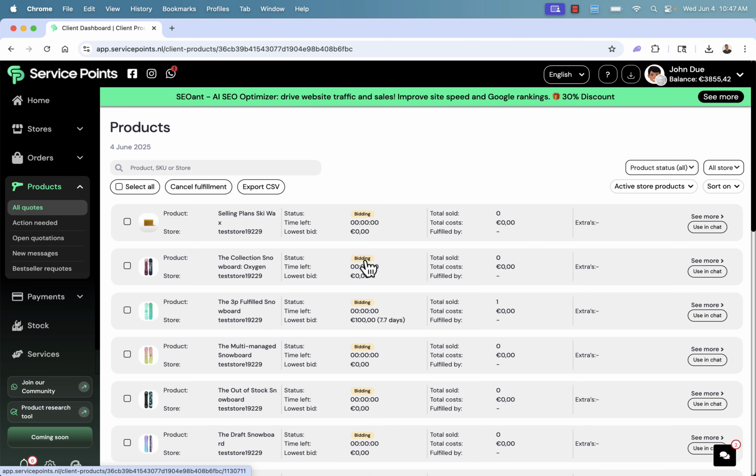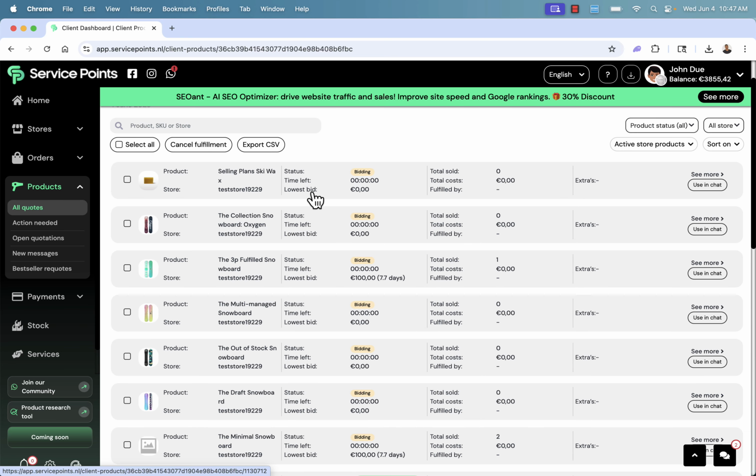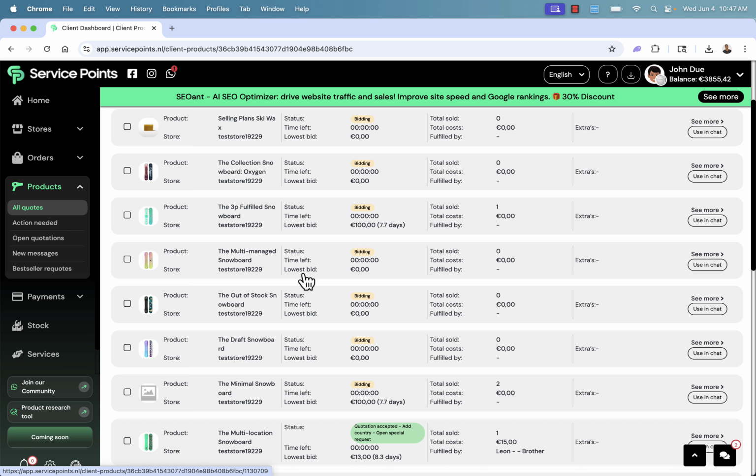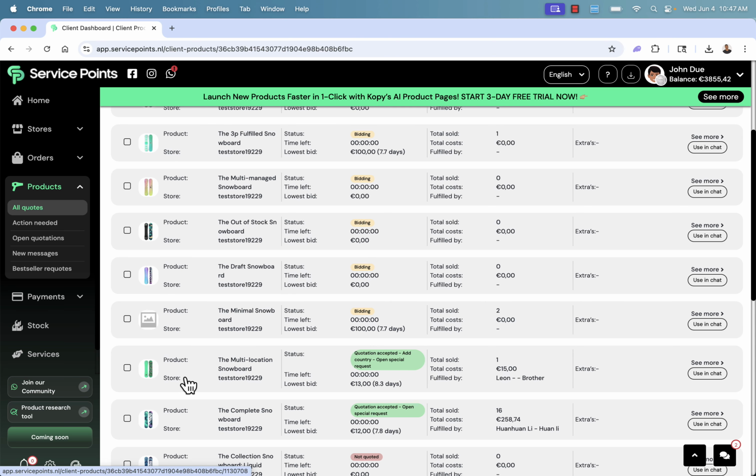This is the secret sauce of Service Points. This is smart dropshipping right here, where we're literally getting suppliers to bid to supply our products for dropshipping. You can think of it this way. We're selling, in this case, this snowboard, this green snowboard product over here. We have a supplier, let's say it costs us $50 to drop ship this product. Maybe we sell it for $100 and we make some nice profit there.